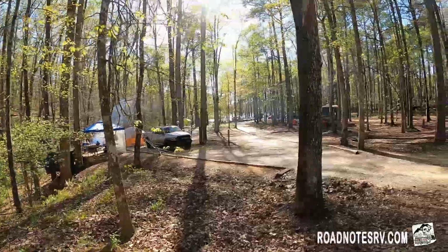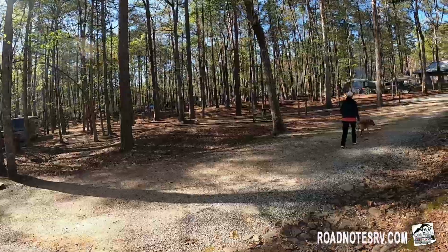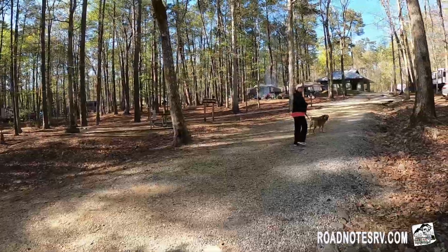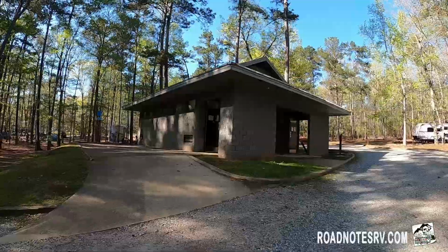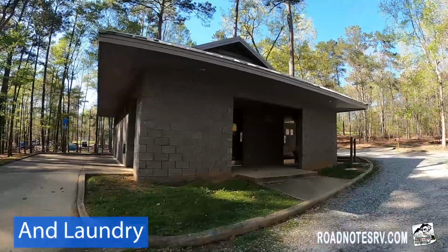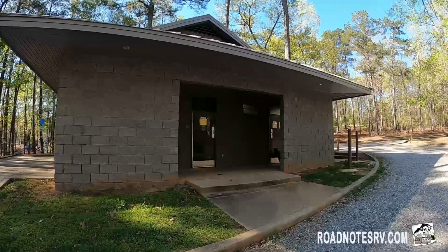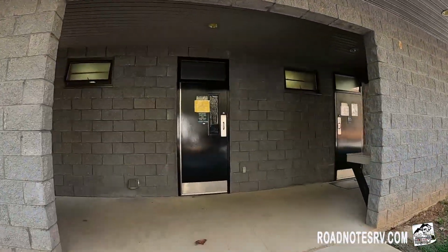Sites for tents around here. And this time of year, April 1st today, great weather, and great weather for camping. Looks like a restroom facility. Loop 3. Camping 3. Yeah, we're gonna go in and see if we can see what it looks like inside.